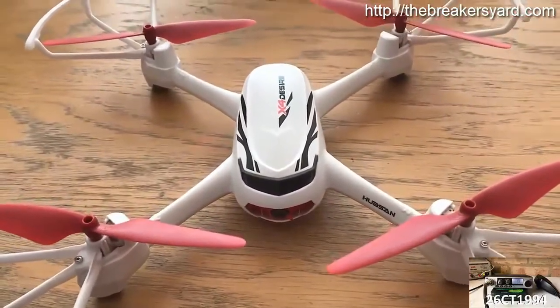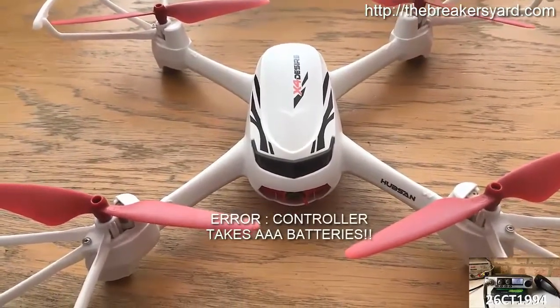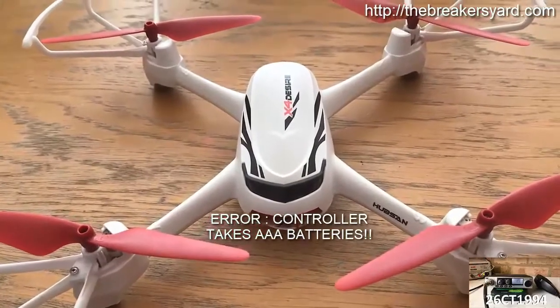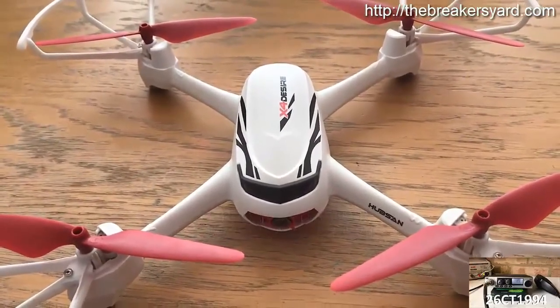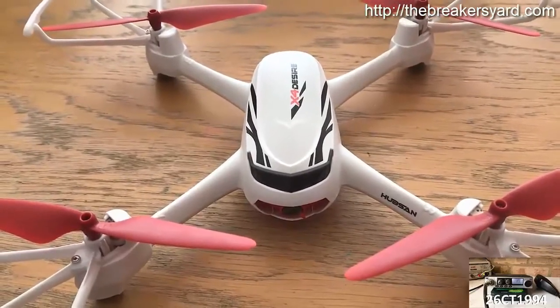So next job is to charge up the battery. Go and find a bunch of AA batteries for the controller, and I'll be back when all that's ready, and I'll take you through getting it paired up to the controller, some of the functions you need to do to get the GPS to work properly.